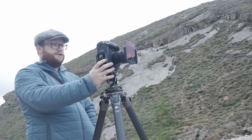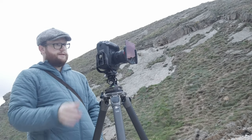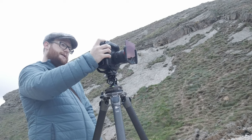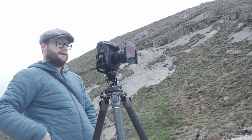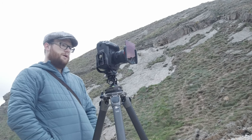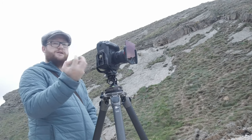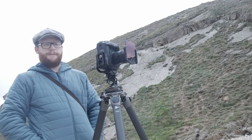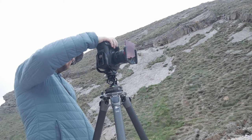So the settings for this shot are ISO 100 as always. I'm going to just increase my depth of field on that. Yeah, that's better. F11, 1.6 seconds, so you get a little bit of smoothness on the water as well. It's not so jagged. 2 second timer. And I am really happy with how that looks.